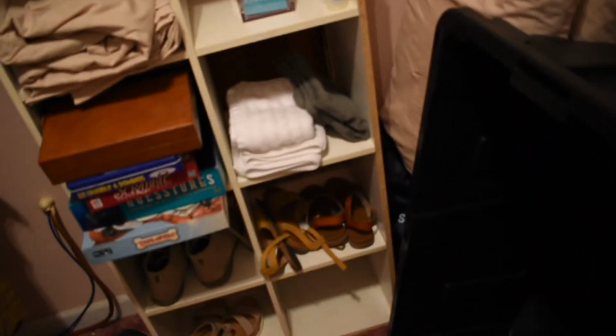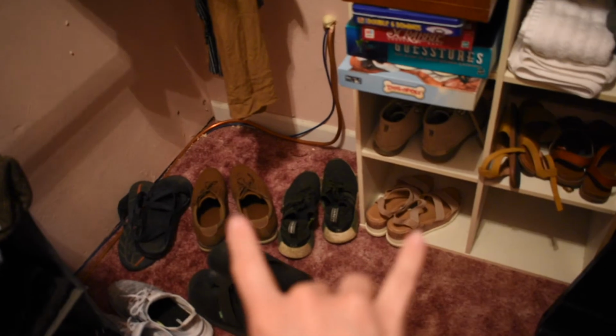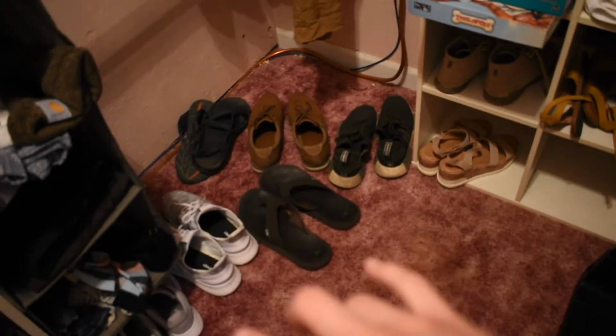This is our closet. There was nothing that great about it, but she did provide all linens, all towels, everything we could possibly need. Clothing wise, packing, we kept it to a minimum. We brought fancy shoes, tennis shoes, sandals, and that is it.